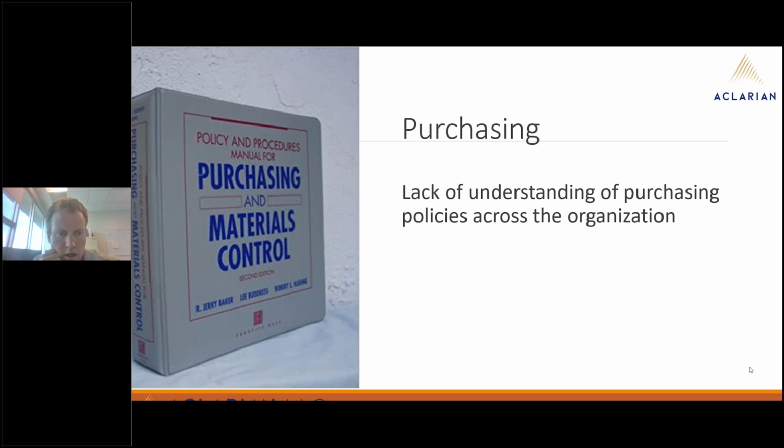What is the approval process for approving invoices, for initiating a purchase? Do I need to get pre-approval authority? Do I need to get a purchase order? In what situations can I use a credit card? In what situations do I need to have a purchase order? When should I get 3 quotes? All these kinds of questions, are the answers to those well documented? And does everyone in the organization involved at some level in purchasing have a clear understanding of the answers to those questions? So that's a big piece.